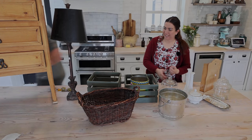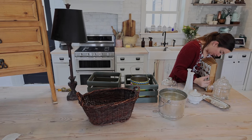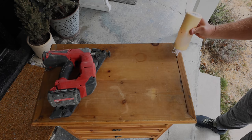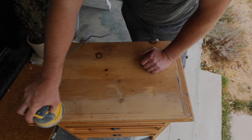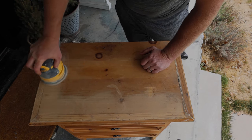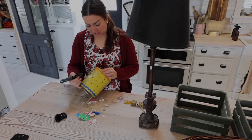It's gonna take me longer to get the tape off than anything. I took my large piece outside. I'm gonna sand the top and bleach it, but I had to do a couple repairs. This trim was falling off, so I just did a little bit of glue and nailed it down. I'm using 100 grit sandpaper. I don't think this was sealed before or stained. It just had some age on it. Stickers.